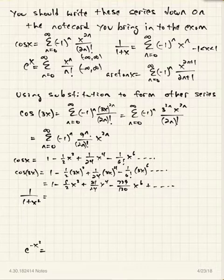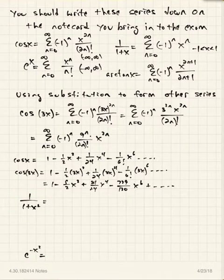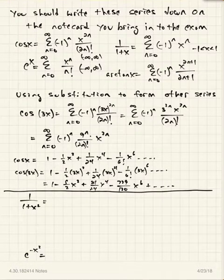Okay, so let's see. Let's draw a line here, so we can kind of separate these out. For 1 over 1 plus x squared, we're simply using the series for 1 over 1 plus x that I have written up at the top.